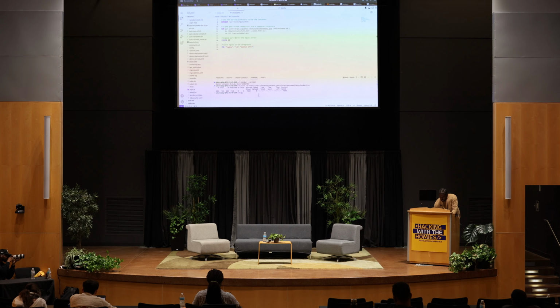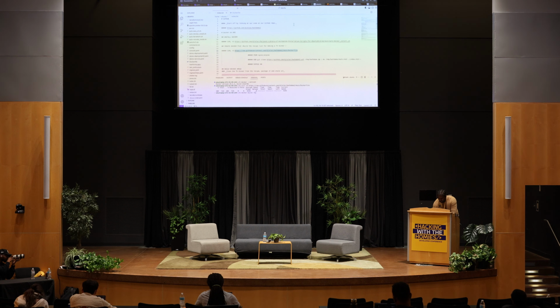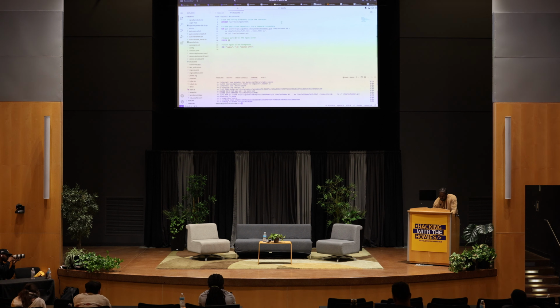So what we'll do is we'll do docker build -t, and then we'll take this last line here. All right, so we'll run this, and this will build our Docker container. So running that command basically builds our Docker container for us.